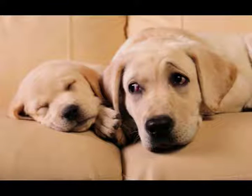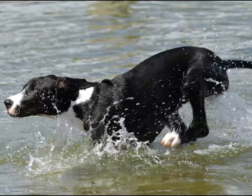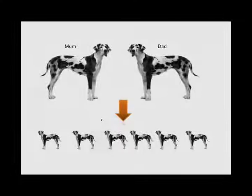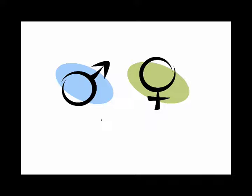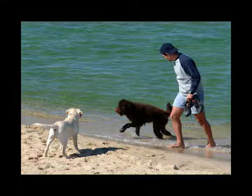Hip dysplasia is a heritable condition, and so it can be passed on from parent to offspring. Some dogs can in fact carry the genetic blueprint for hip dysplasia, but have relatively normal hips. Now, although the risk factors for the development of hip dysplasia are passed on from parent to offspring, environmental factors such as diet, whether or not the puppy is a male or a female, and the amount and type of exercise they have during growth can all affect how the hip ends up.